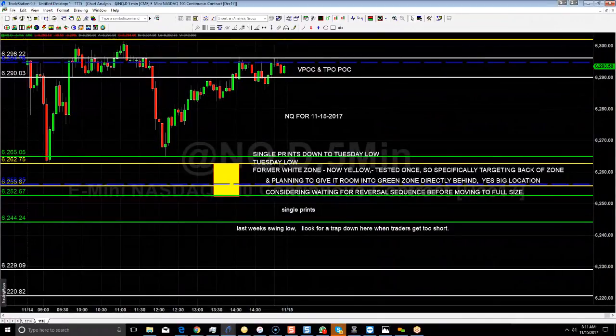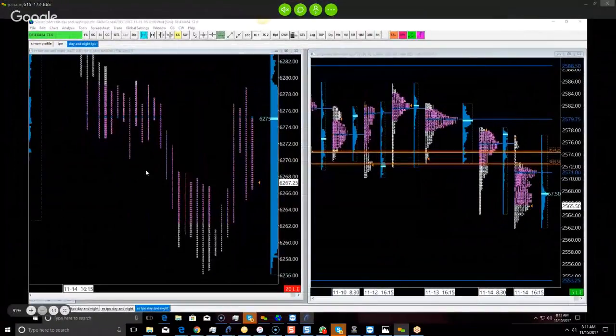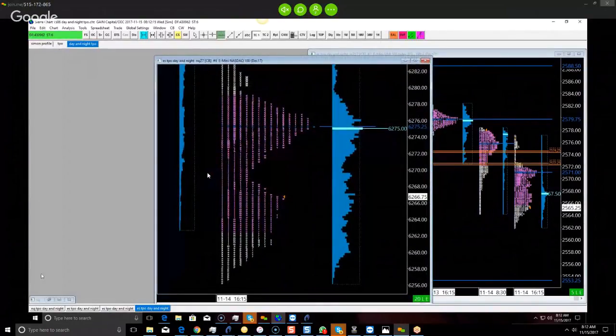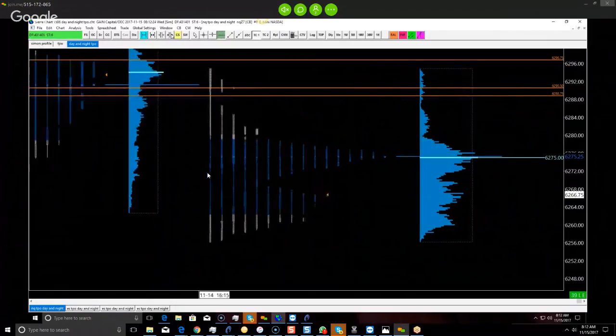How am I doing on time? I'm doing good. Here we go. Okay, let me collapse this back down to the single prints. There we go. Here is ES. ES, where's my NQ? There's my NQ for overnight. Let me suck this in just a little bit.